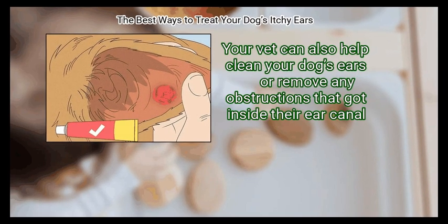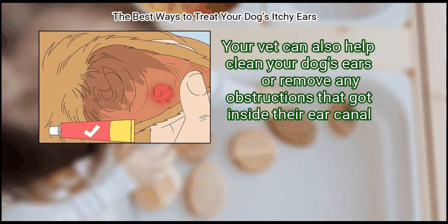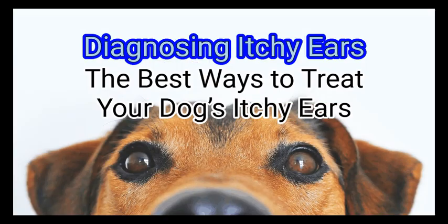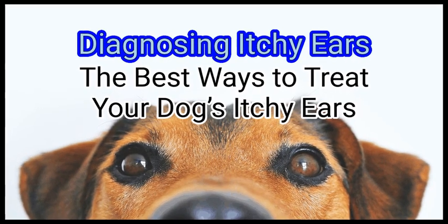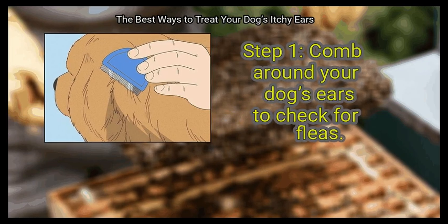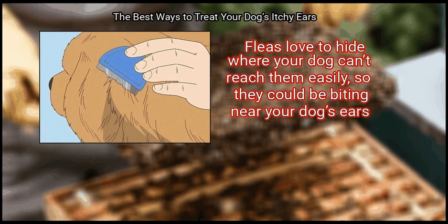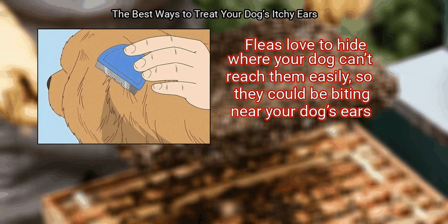Your vet can also help clean your dog's ears or remove any obstructions that got inside their ear canal. Method 2. Diagnosing itchy ears. First is comb around your dog's ears to check for fleas. Fleas love to hide where your dog can't reach them easily, so they could be biting near your dog's ears.